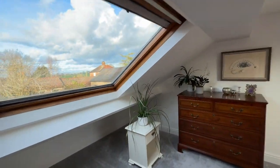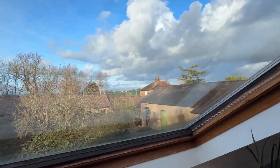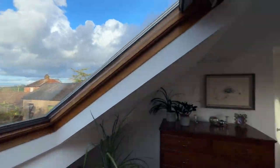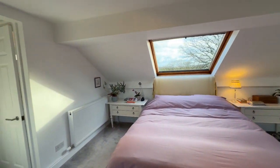And as you can see here, if we look out, we're looking across to the Pennine Fells, across the top rooftops of the courtyard there as well. So a really beautiful bedroom.